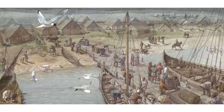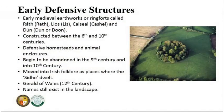The Vikings, known in Ireland mostly under the name of Danes, established Dublin, Wexford, Waterford and Limerick, and their names still exist in Irish place names, like for instance Strangford in Ulster, the Strong Fjord.